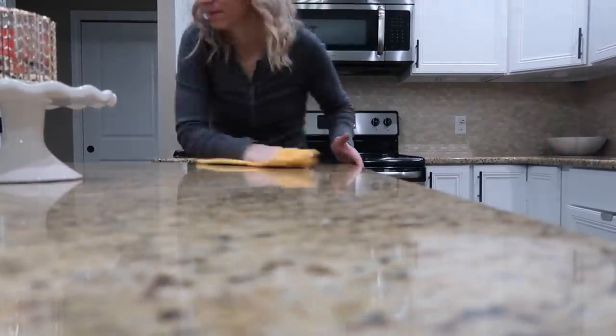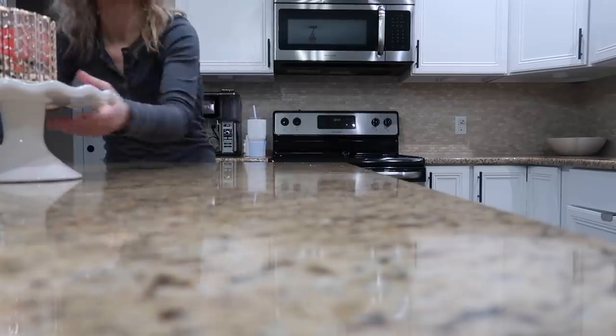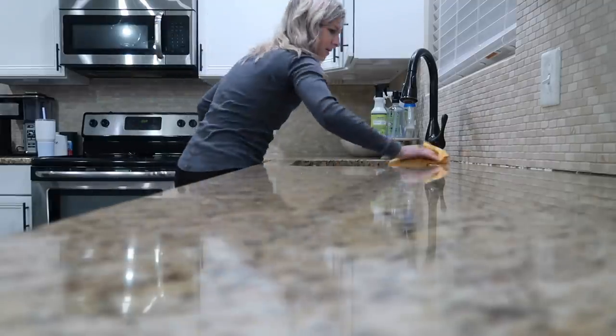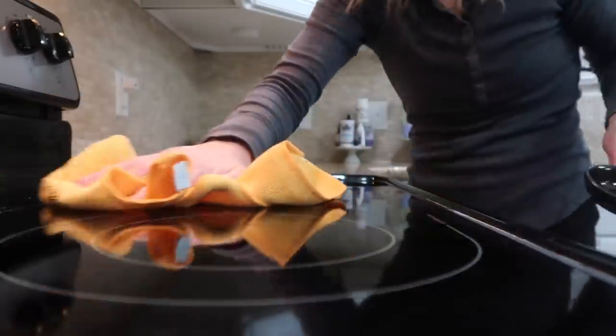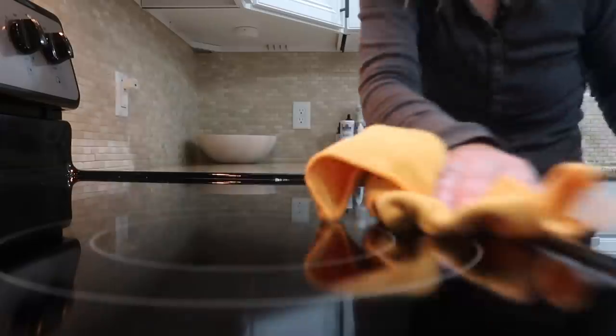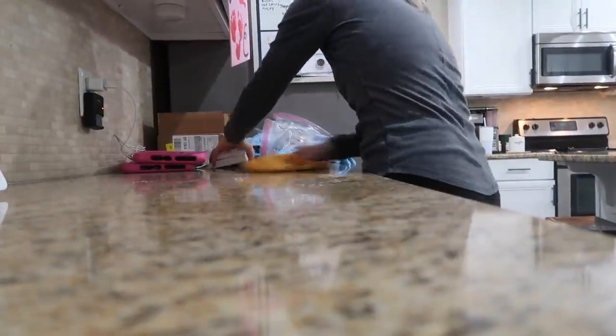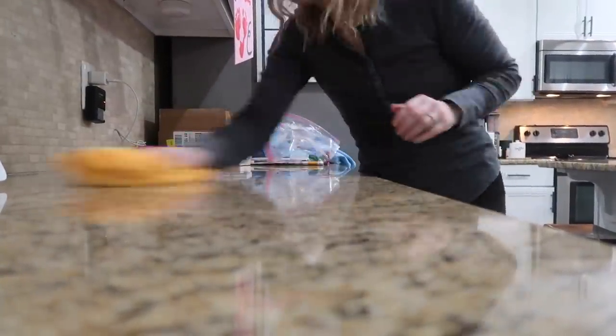And then I was going to wipe down my countertops with the Jaws multi-purpose spray. I typically go back and forth between using the multi-purpose spray on my countertops or the granite cleaner, which, by the way, I know it says granite cleaner, but my parents and my sister-in-law both have quartz countertops and they use it on there as well, and it does a phenomenal job.